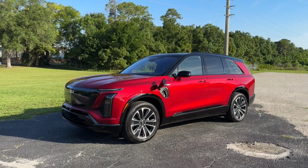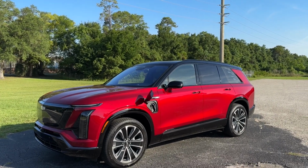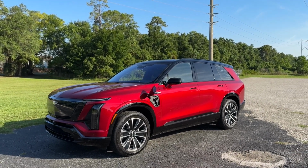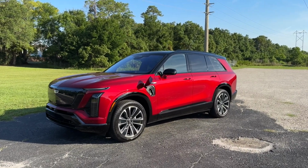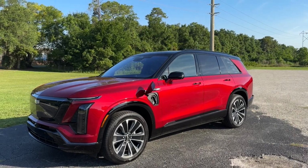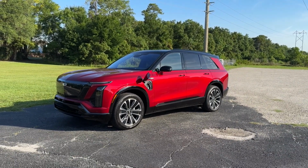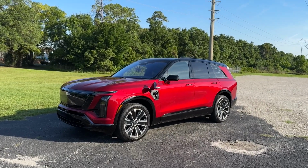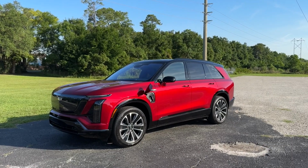Now the big difference is it's going to take your charging from about 10.5 hours at that 11.5 speed down to just 6.5 hours if you have the 19.2 kilowatt charger. So there is a really big difference there. That might be a reason why you want to opt for the premium luxury trim or the platinum trim, but you can add the 19.2 kilowatt module onto the lower trims if you want it.